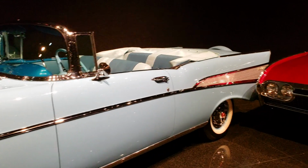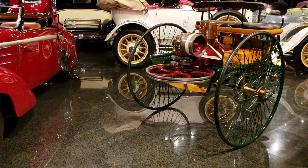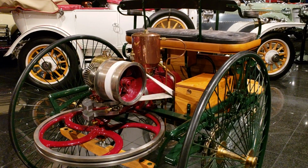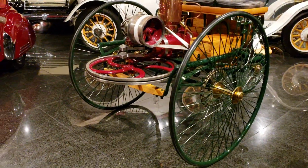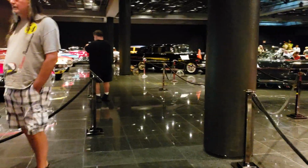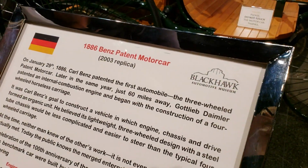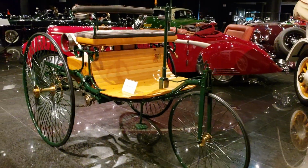We're gonna turn it back a little bit here. We'll take a look at something unusual. Probably one of the first known transportation vehicles. So, great engineer, but we'll get to that in a minute. 1886 Benz patent motor car. 2003 replica. Okay. It's a replica.